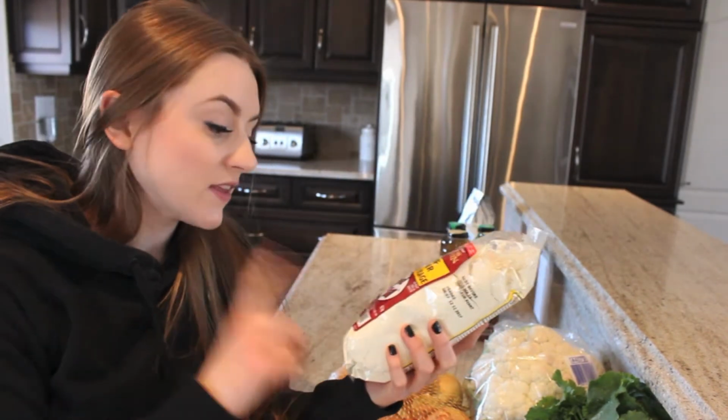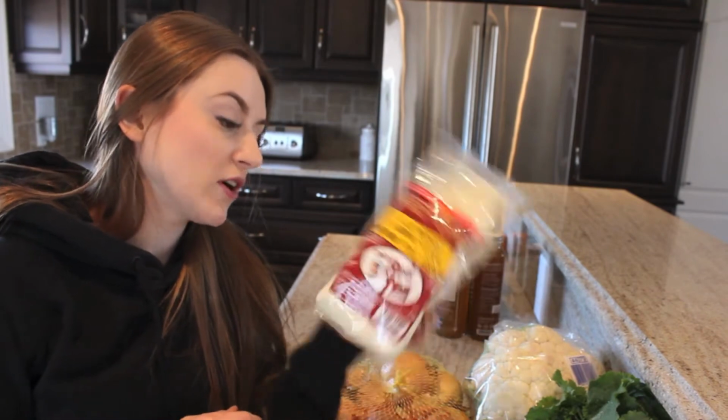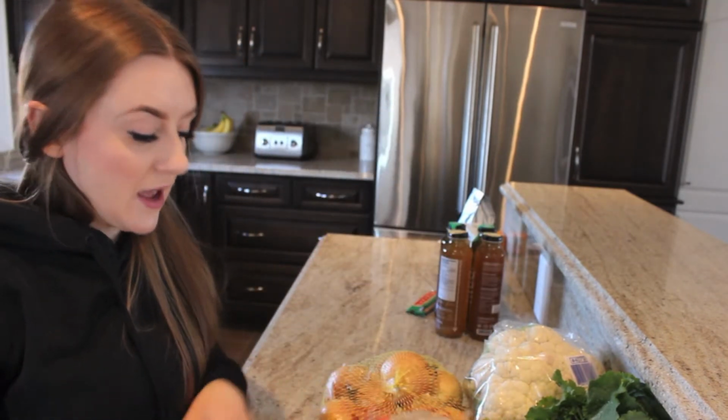So I like to have a bag of this on hand in case I decide one afternoon, hey, I'm gonna make something out of that recipe book. That way I always know that I have a bag of that.